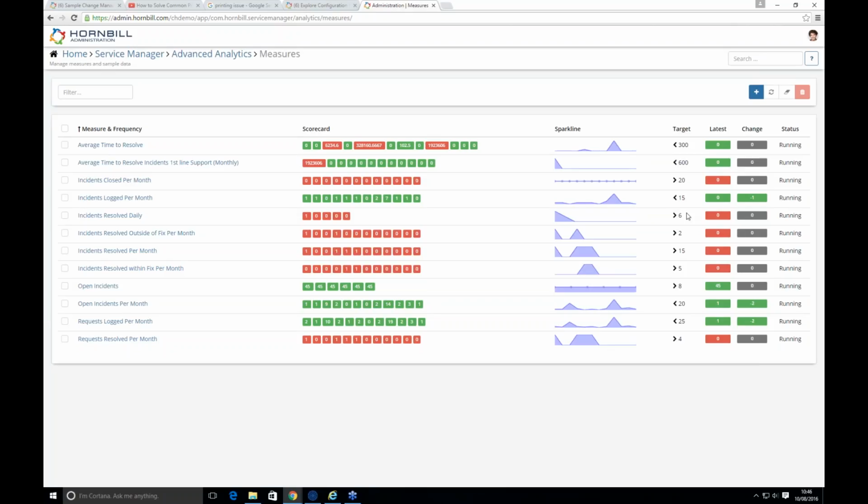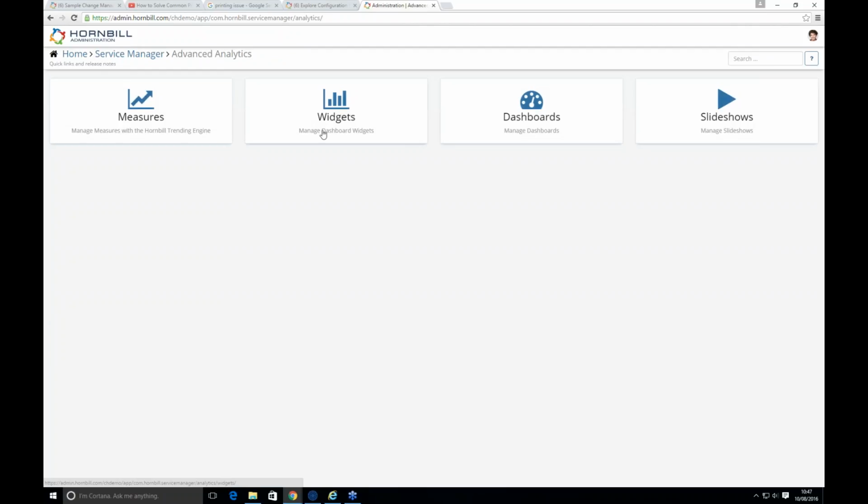We set a target, and then quite simply the system will go away and gather the information compared to your measure and give it to you in a nice graphical traffic light system. So obviously if it's red it's bad, if it's green it's good, and we don't have an example here, but if it's bang on the target it's amber. We have a spark line so we can see the rough trend of how each one of these measures are going, and once we have these measures built up, we can put them into widgets.